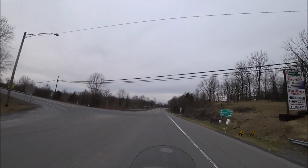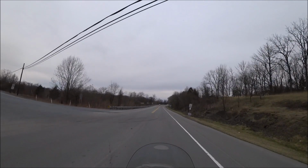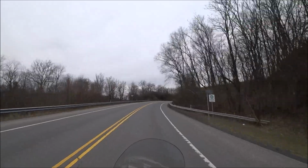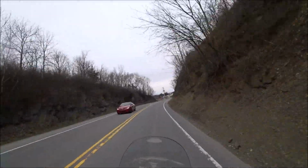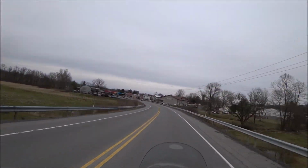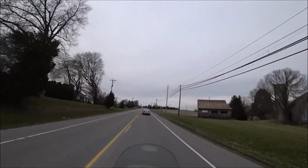This turn to the left heads to Kozar's Christmas Village, which is a real big tourist destination at Christmas time with lots of Christmas decorations and lights. So that intersection actually gets really, really dangerous in the wintertime when there's a lot of traffic trying to make that turn. So you do have to be careful on this road.